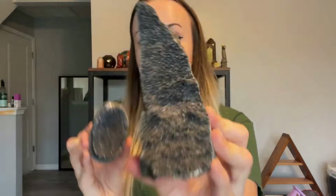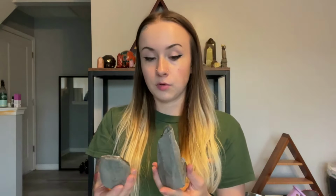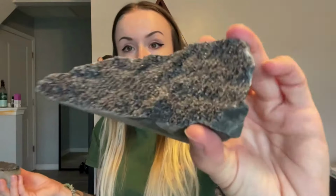Various black amethysts. This one has the coolest little crystal patterns. I have so much black amethyst in my shop and it just won't sell. I guess people don't like it as much as I do. I think it's the coolest thing ever.